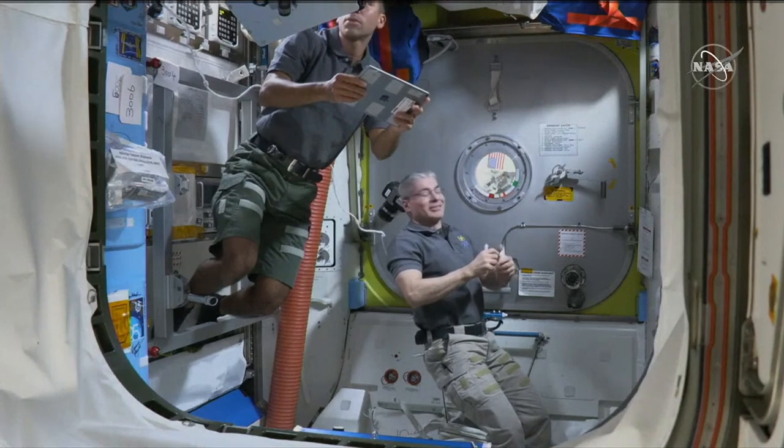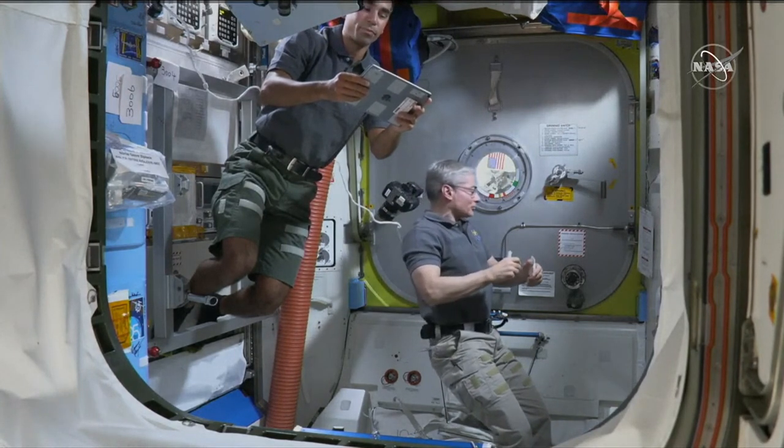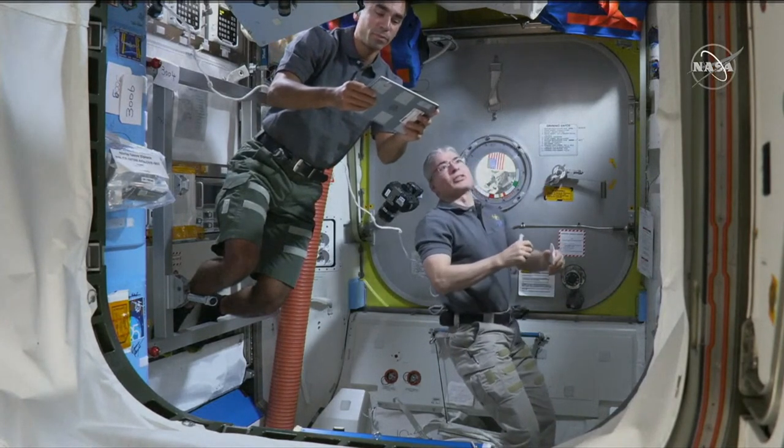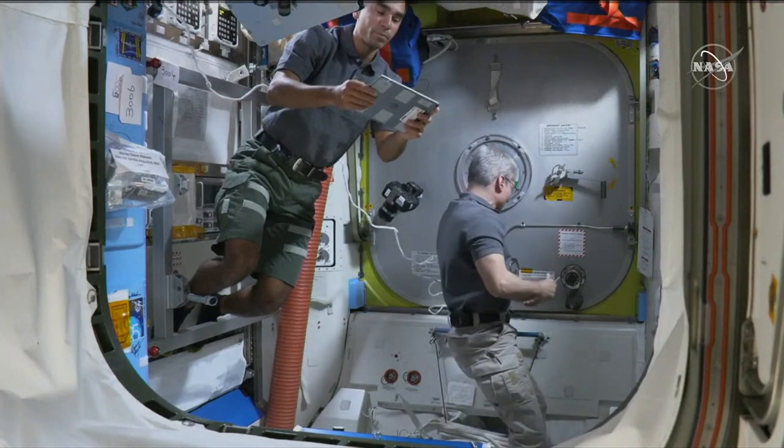The spacewalk began at 5:15 a.m. Central Time, 6:15 a.m. Eastern, nearly an hour ahead of schedule. It concluded at 11:47 a.m. Central, giving us a total of 6 hours and 32 minutes.